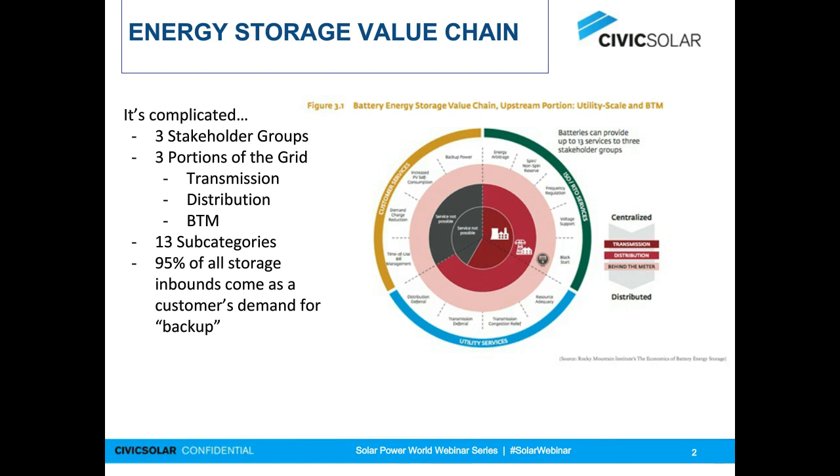So how do you navigate a sale when 95% of all storage inbounds come as a customer's demand for energy storage backup? A lot of the news outlets, publications, and a lot of the analysis done online that end users find simply term energy storage with backup. So how do we unpack that to effectively sell energy storage to any end user?